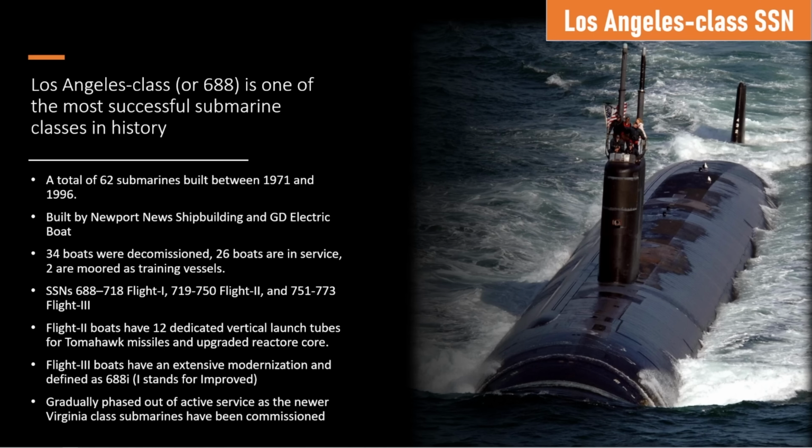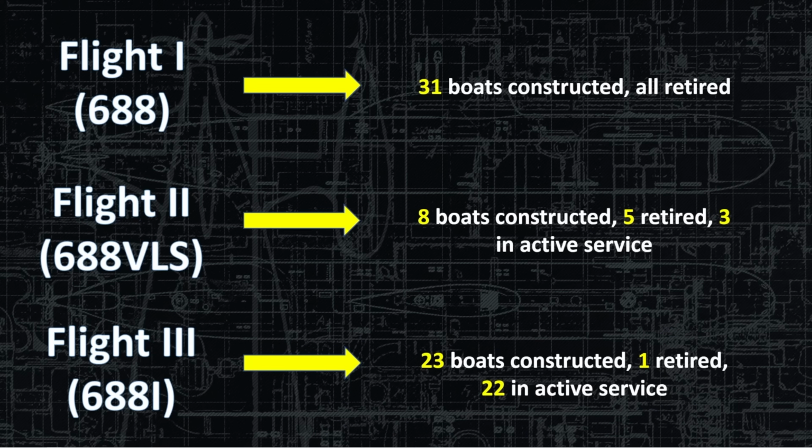But even today, we still have 26 of these prowling the oceans out there somewhere. We're waiting for maintenance. That could be the other thing. Okay, we won't go into that. Flight 1, let's go. 31 boats constructed. They're all retired now. They're gone. Those are the ones that I served on originally.